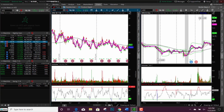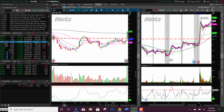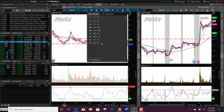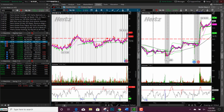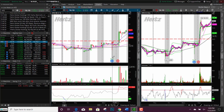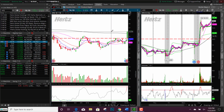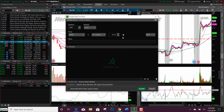Let's take a look at HTZ, Hertz. Okay. So it broke above this resistance level here, also broke above this 200 SMA here, had good earnings, so it would have been a great trade for today. Let's see. It's going to run into resistance around 16.90. Let's look at the hourly. So you have this perfect bull flag on the hourly as well. I think I'm going to put that on for a continuation day.